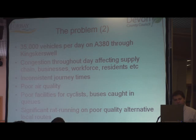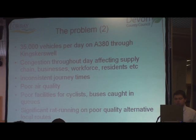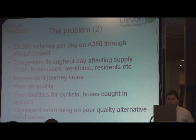Often people say congestion isn't just about how long it takes you to get from A to B, it's about being able to actually predict that. If it takes you 20 minutes one day and 40 minutes another day, that's probably one of the biggest effects on businesses, because you then have to allow the longer time all the time. So it's not just about how long it takes you, it's about the inconsistency, and that's one thing Kingskerswell has always suffered from. Sometimes it can be fairly easy, other times it takes 40 minutes, maybe even longer. There are other issues about air quality and the effects of rat running through the other local routes that have always been a key concern.